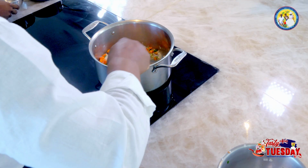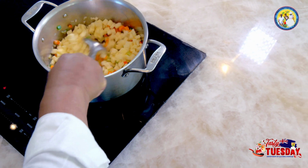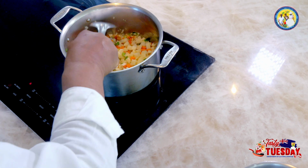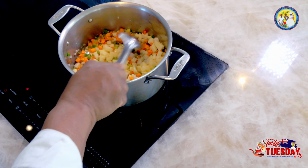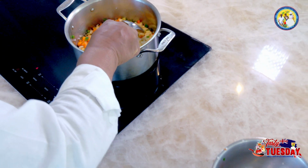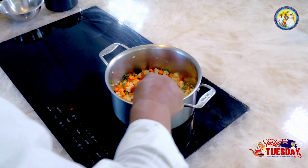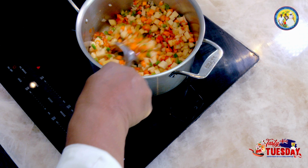And the potatoes. Wow. Looking good. Yeah, you need to turn the heat up a little, you think? Add the tomato paste. Everything tastes better with some tomatoes, right? I'll add the seasoning as well.